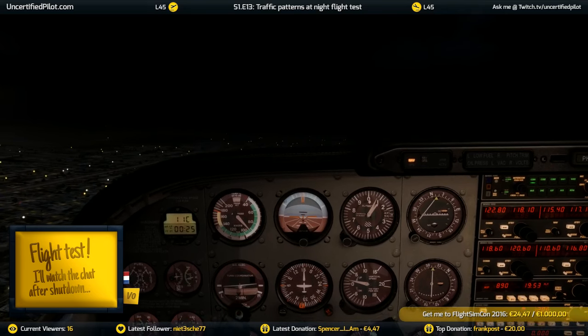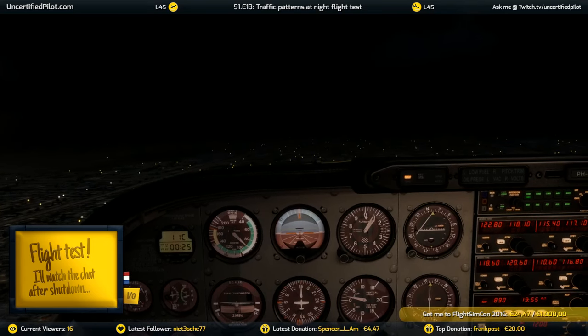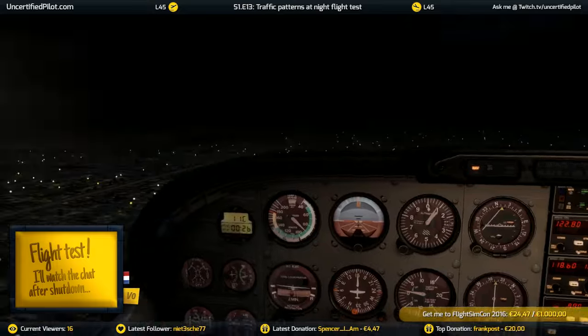And Bakersfield, 3-4 Bravo is turning left crosswind, runway 3-4, Bakersfield. Okay, so that sounds good.